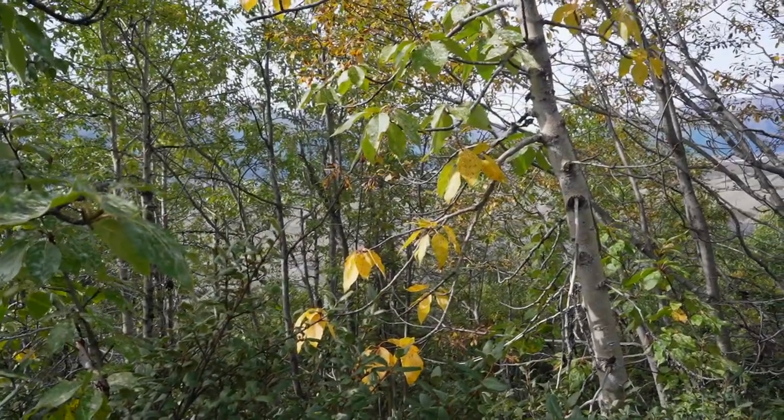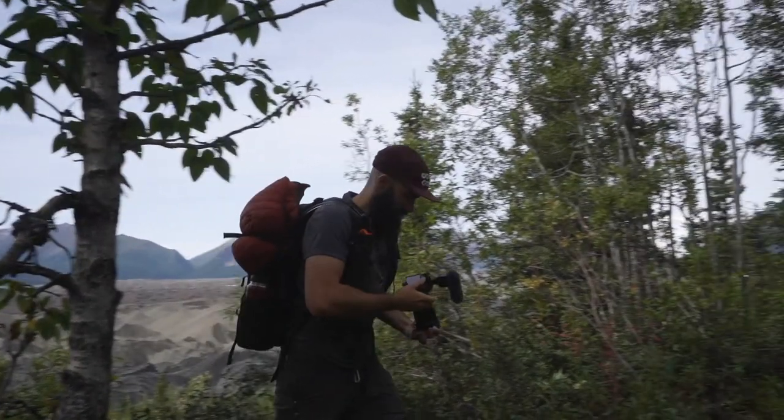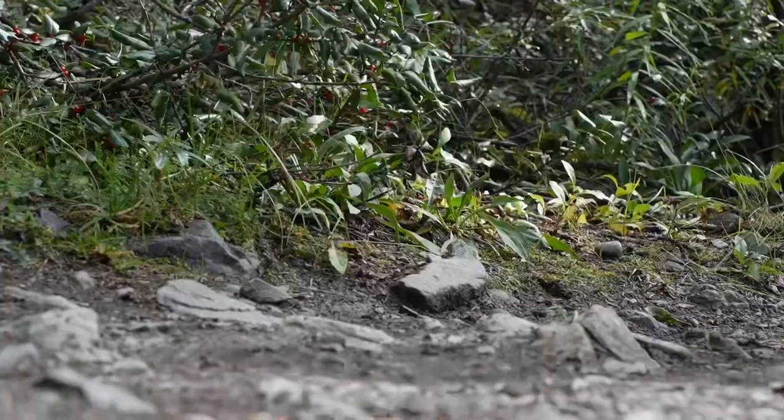Today's August 21st, and the leaves are already starting to turn yellow in Alaska. It barely feels like we've had a summer with all of this rain and pretty cool weather. So for today to be warm, it's kind of a win for us. And I have to say, even though it's only about 50 degrees, that Alaskan sun definitely hits different.